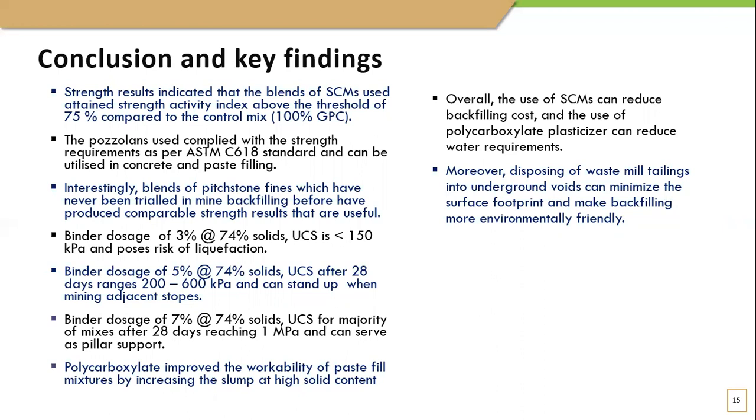Overall, the use of supplementary cementitious materials can reduce backfilling cost by replacing cement. The use of plasticizer can reduce water requirement and improve workability for paste fill to travel longer distances underground. Moreover, disposing of waste mill tailings into underground voids can minimize surface footprint and make backfilling more environmentally friendly. Any toxic material in the paste fill can be backfilled or disposed back into the underground instead of affecting the environment.